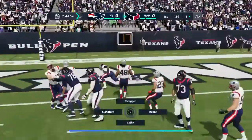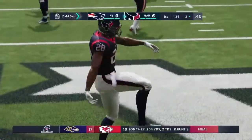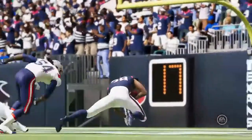And he'll take this one in for a Texans touchdown. A 3-yard touchdown run. And the Texans have taken the early lead. One of the keys to their long winning streak has been scoring.